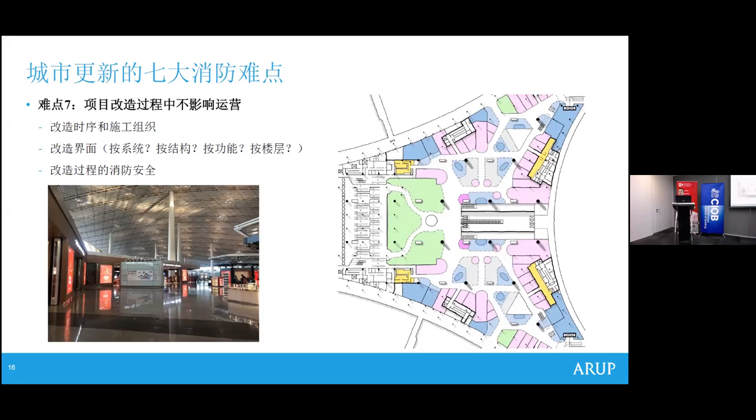And the next point is about operation. In the process of renovation, some of the buildings need to be operated at the same time as being renovated. So we have to guarantee that the construction process or the renovation process will not affect the non-renovated areas. In the process of renovation, how are we going to arrange the time order in order to minimize the impact on the operation of the building itself?